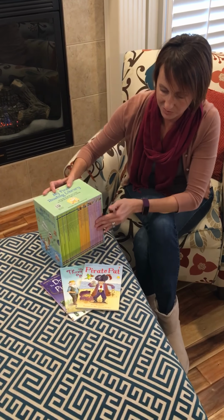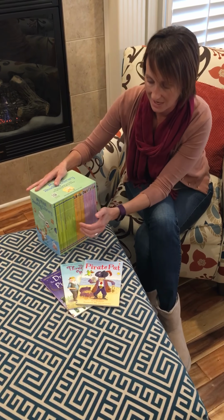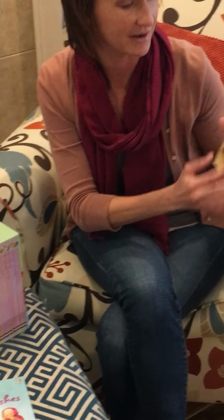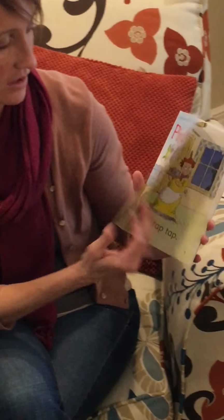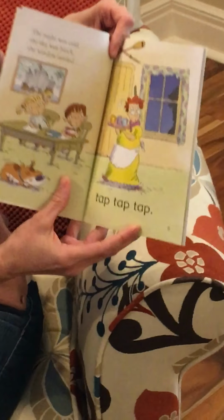So that's how these work, and what we've been doing is at night we'll just choose one or two of them, and I'll take the first one, Pirate Pat. And the way it works is the parent or the adult who is reading reads one side of the page and the child reads the other.